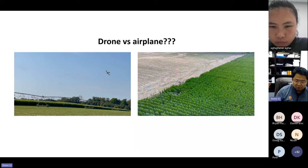And also I mentioned the point of drone versus airplane. What about this propeller downdraft thing with a spray drone? Because we don't observe a lot when an airplane flies across the top of the corn. The corn canopy remains fairly calm, and we can blow wind through the corn canopy. Does that propeller downdraft or downwash play a factor?